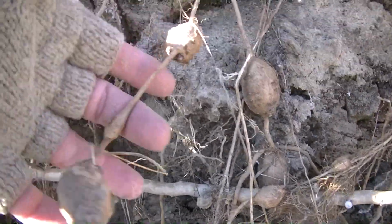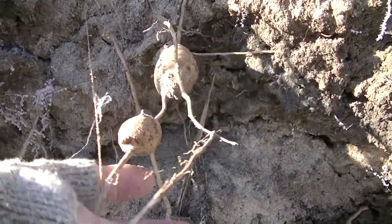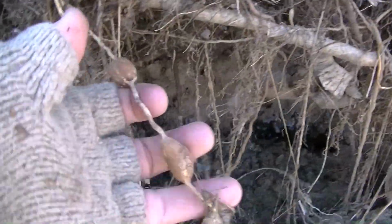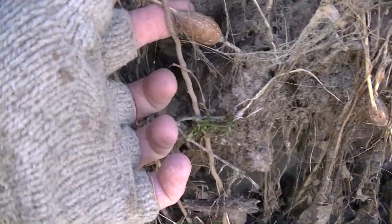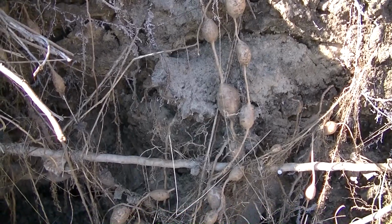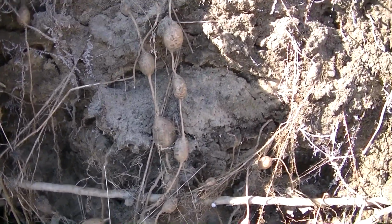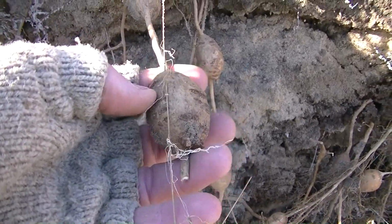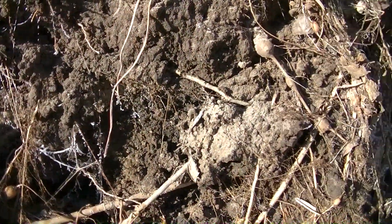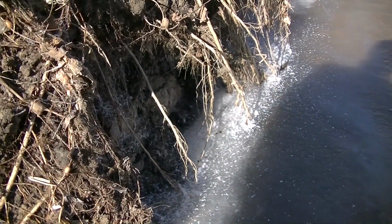Oh, just broke that one off. As you can see, they're all interconnected to each other. If you just kept digging, you could find, I don't know, anywhere up to 15 of these connected to each other. Here's another example. Now this was a staple food for the natives. It was one that was shared with the pilgrims, and is probably what actually saved their life once they got over here. That's a good size one right there. But these are just all interconnected, and there's just so many here that you would be hard pressed to starve.